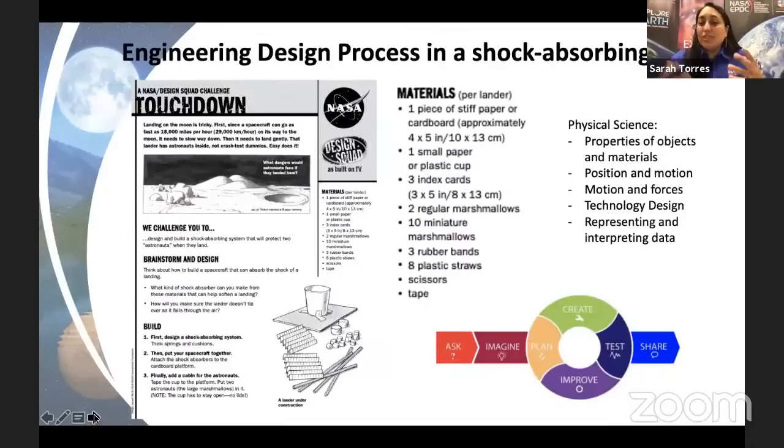So just like we have a shock absorbing system in our own bodies, if you stop and think about that, when you jump up, you don't jump up with your legs straight out like this, right? What happens? In order to jump, you have to bend your knees, right? So you bend your knees, you jump up, and when you land, your knees also have to bend a little bit to absorb that shock. So we're going to talk a little bit about that in our spacecraft.